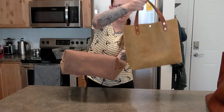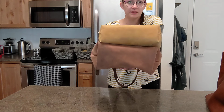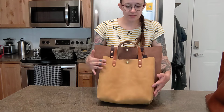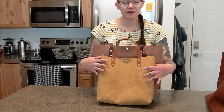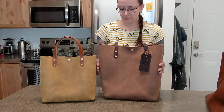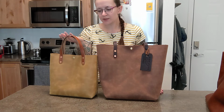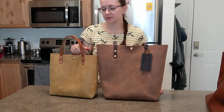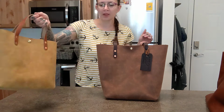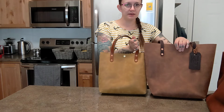So here's the bottom and the bottom. So there's not like a huge difference. Mostly it's a little bit of width here when I pack it that I've noticed, and then room up top. But it just depends on what you like to carry. I could pack these both up and show if y'all wanted, but I'll do that in a separate video.